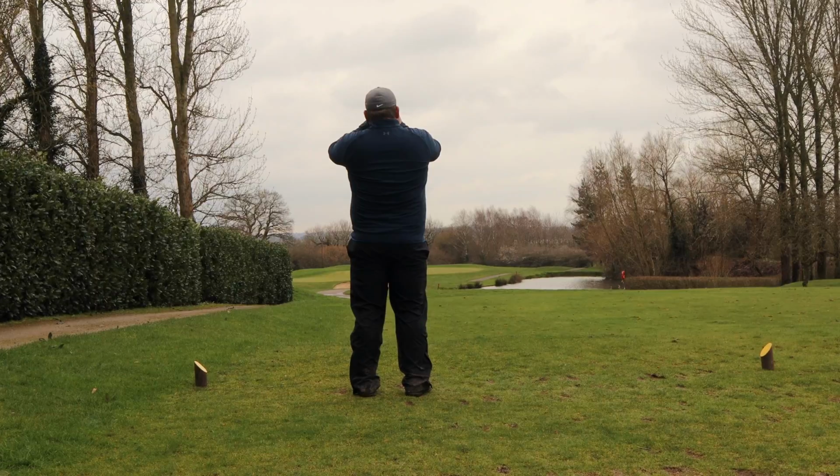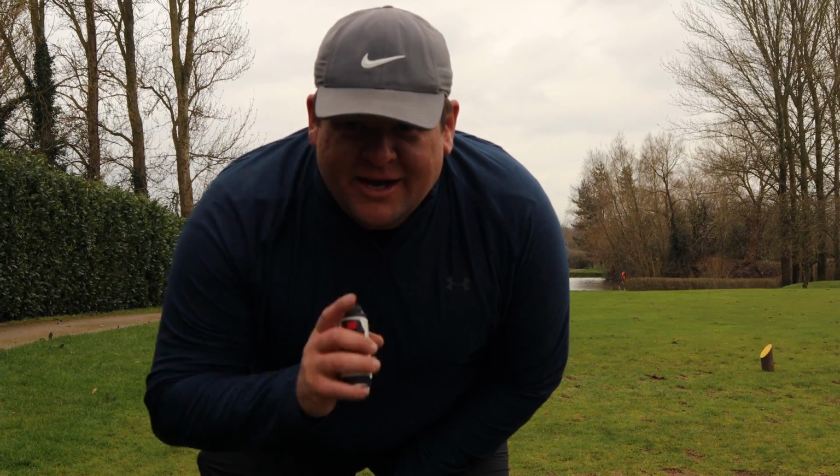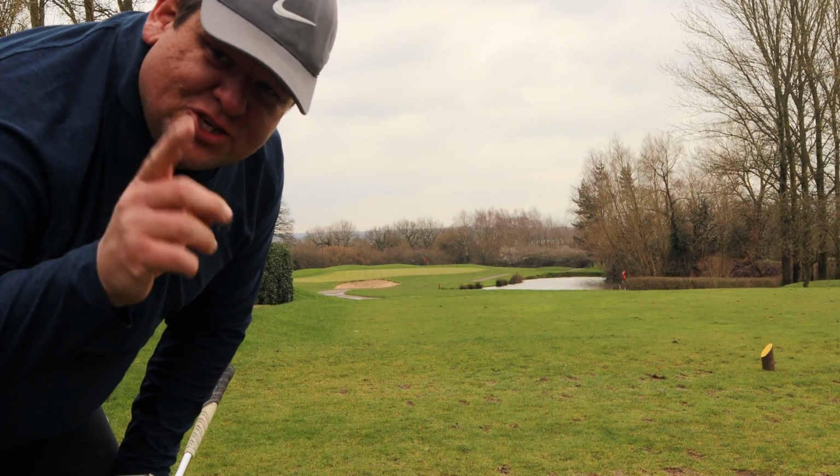Quick zap. 130, wind helping behind. I'm going to go with pitching wedge, I think. But by the way, it's a par 3. Slightly downhill, big old green down there. I should not miss the green.